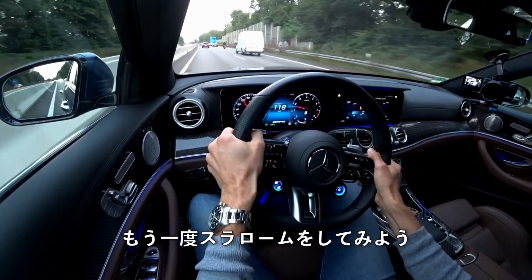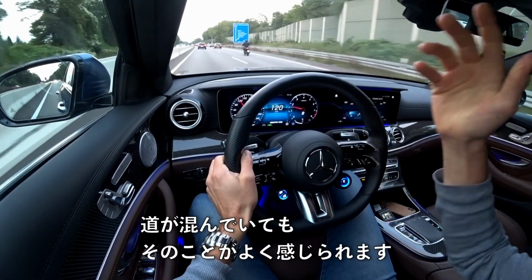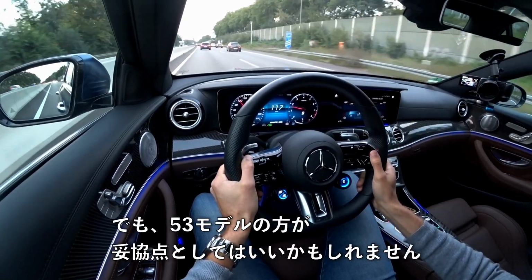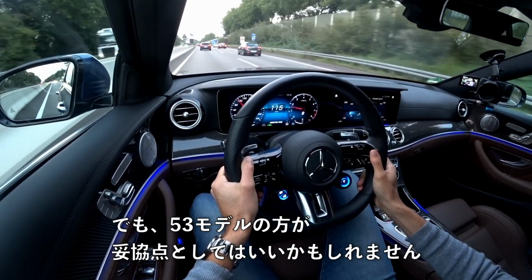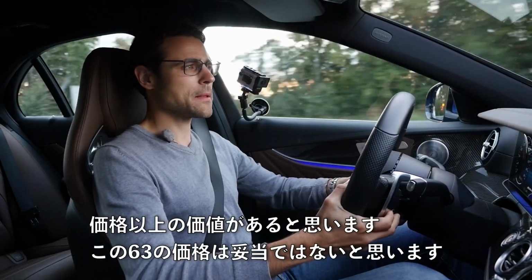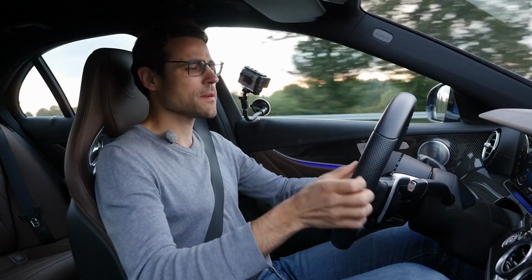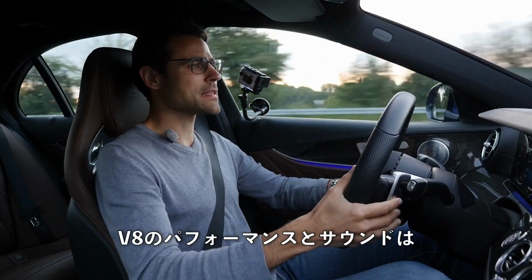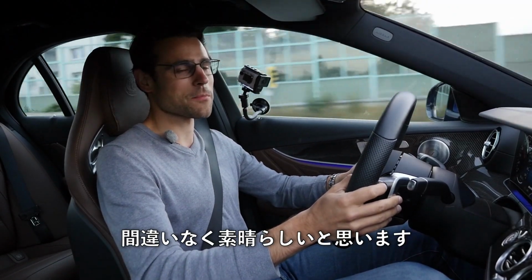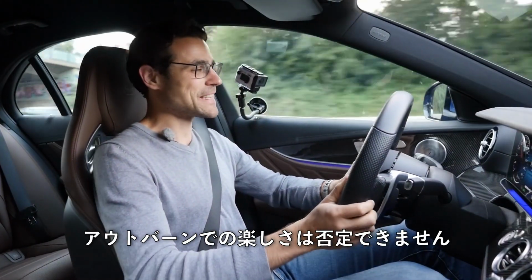Here, by the way, once again in the slalom style, wow, this hooks up to the road so well. Yet at the same time, when you're in traffic, you feel also quite well with that. But probably I think the 53 model would be a better compromise, more economic 6-cylinder engine, way better in the price. I think the extra price here for the 63 is not justified. It's more like the badge. Yeah, performance and sound from the V8 is definitely there. That's pretty cool, no doubt about that. So yeah, having a lot of fun here on the Autobahn, can't deny that.